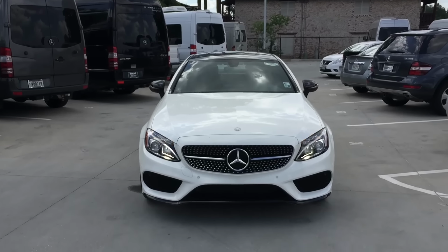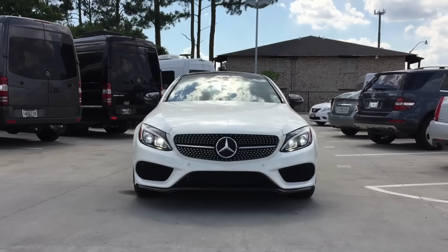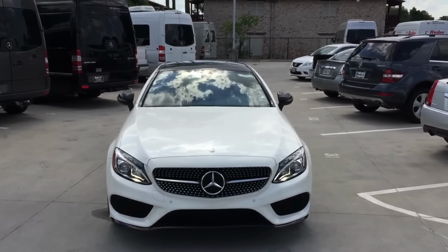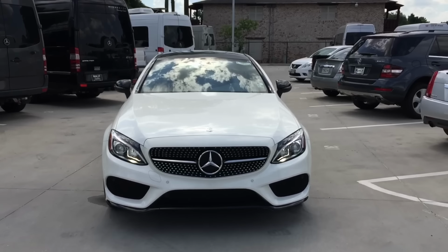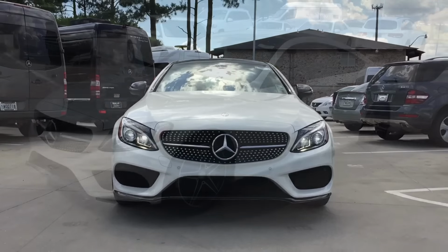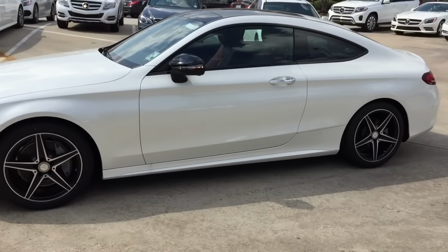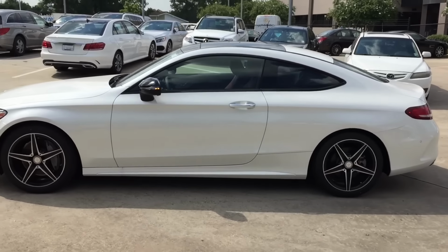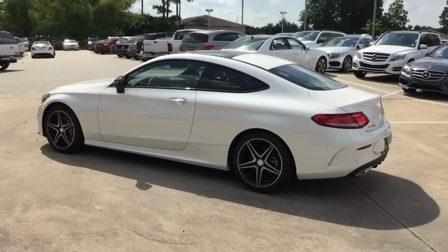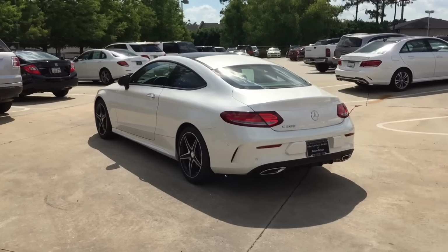For 2017, the new C-Coupe comes in 4 different trim levels, starting out with the C300, C300 4Matic Coupe, AMG C63 Coupe, and last, the AMG C63S model. Under the hood, the C300 features a powerful 2-liter inline 4 turbo engine, boasting an impressive 241 horsepower and 273 pound-feet of torque, which can hit 60 miles per hour in just 5.9 seconds. That is quite fast and impressive compared to other vehicles in its class.